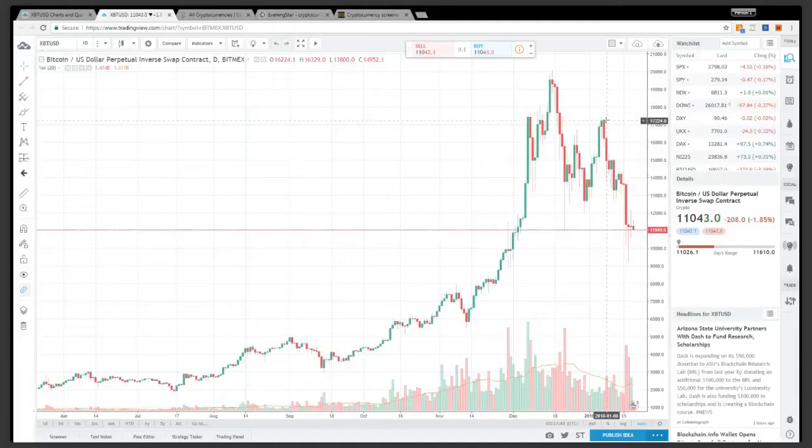Now you can see that we've had a couple of lower lows. Price made some higher lows. It started to consolidate, but over the last couple of days we actually fell below that 11,000 price range, which is where we're holding right now. We officially got a lower low. Now we bounced off an institutional sell block. We call them bid blocks.